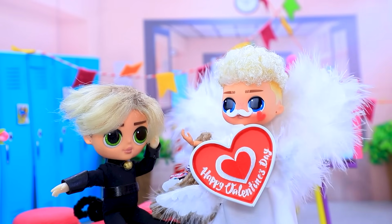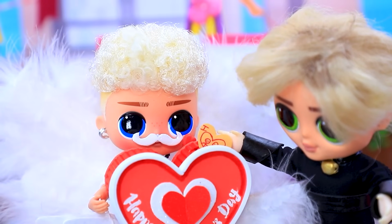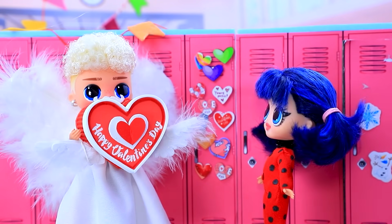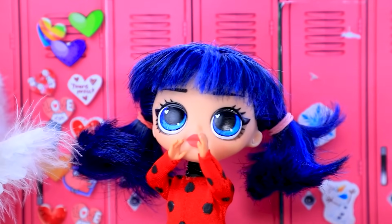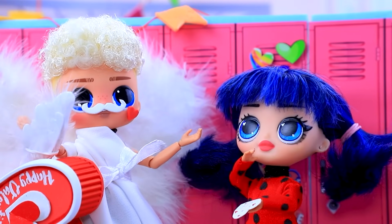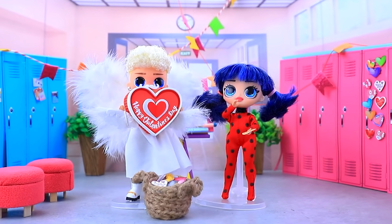Hello, will you sign a Valentine for your sweetheart? Oh. That's a good idea. My locker is full of Valentines. Oh, does anyone like me? Valentine for you, Ladybug. Oh. A date invitation? I wonder who it's from. Ladybug is intrigued and decides she'll go on the date.